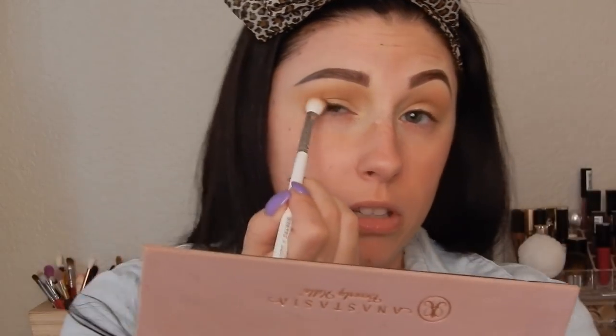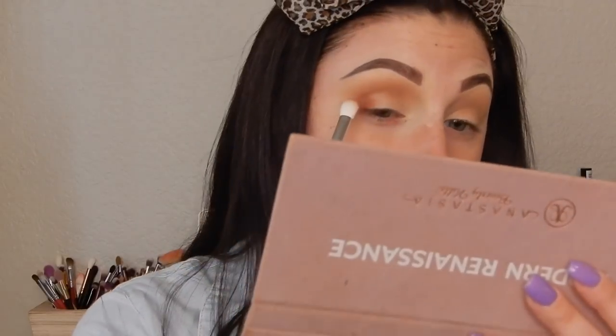This is the Jaclyn Hill JH33 brush. It's a tapered brush. I said I need to clean my brushes, but let's not judge me today. I'm gonna take a shade and put it in my crease even more, but kind of focusing it on the outer part of my eye.